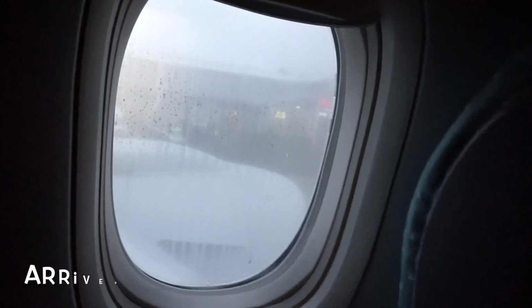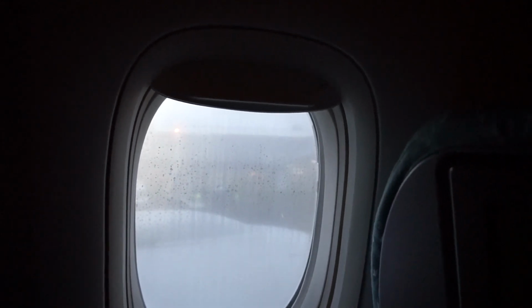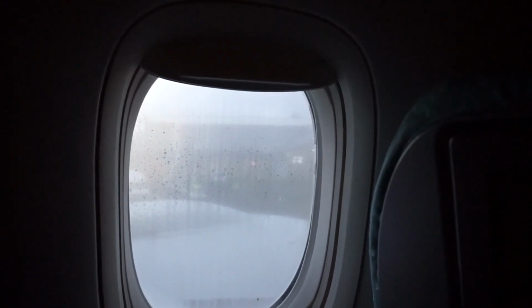We've arrived to Cook Island. It's raining, guys, it's raining. How horrible. Oh well, at least we arrived safely.